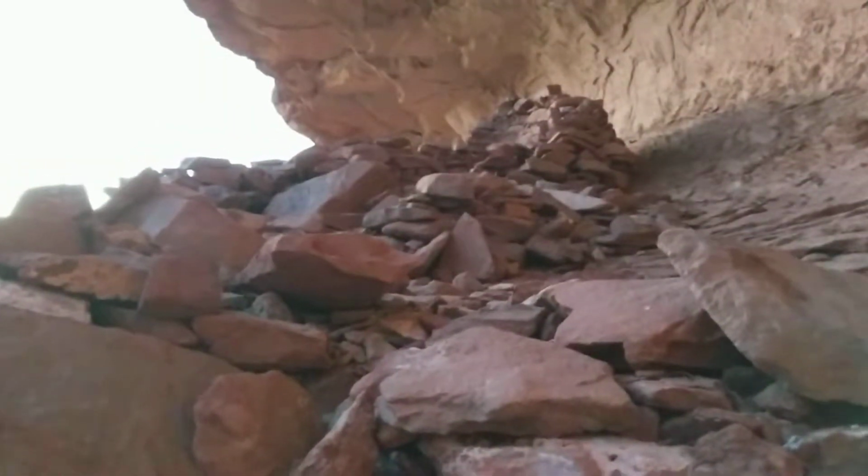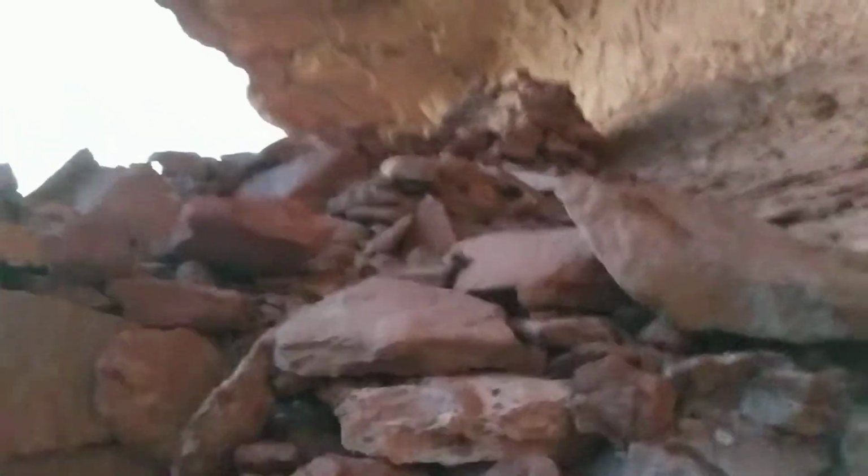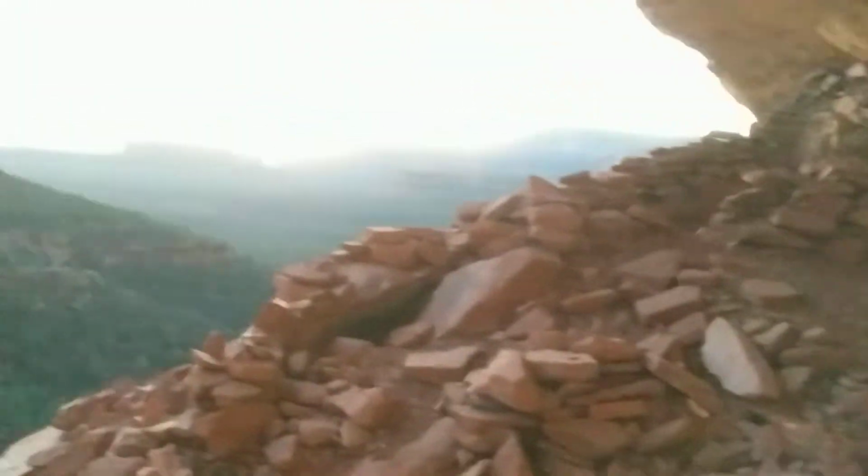Apparently these stones were probably placed here a good 1,000 years ago. Ugh. Let me climb up this cliff here. There we go. Look at that.